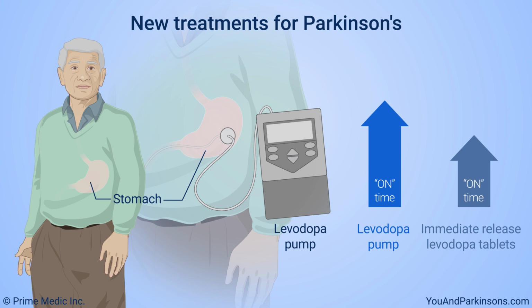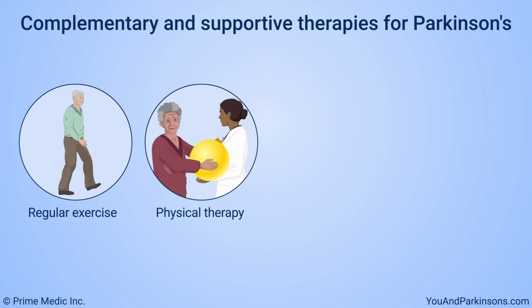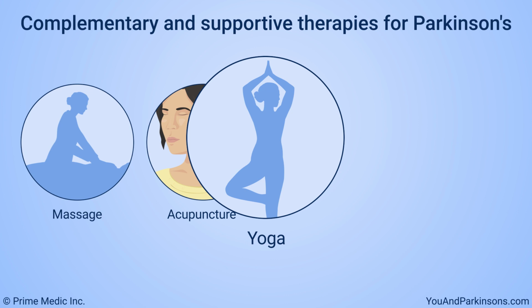Beyond surgery and medication, it is vital to engage in regular exercise, physical therapy for movement problems, speech therapy for voice and swallowing problems, and counseling and medication for depression. Massage, acupuncture, yoga, and other body care practices may also help.